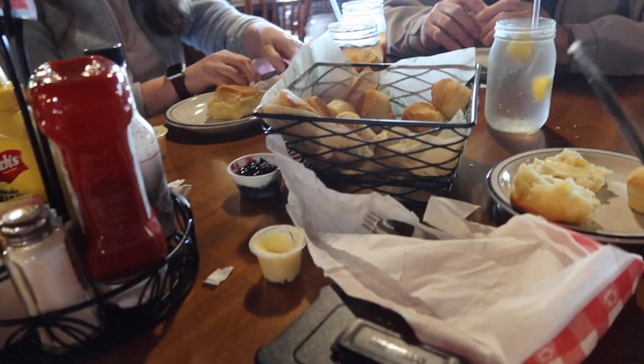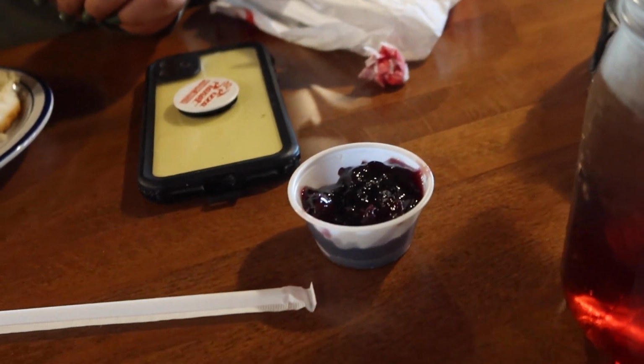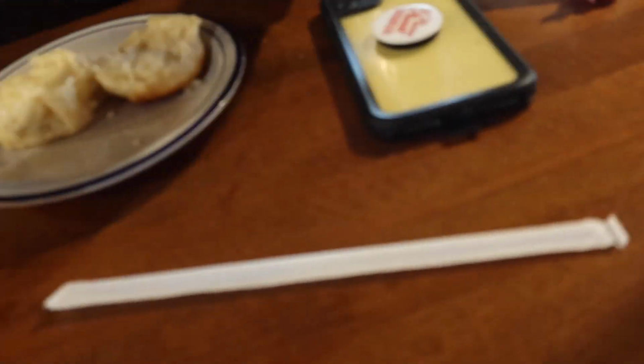So they bring you a basket of biscuits and cornbread, and let's see, that's the cornbread and the biscuits. Hannah's got a biscuit over here, and they bring you some Callaway's famous muscadine jam? It's not jam, it's preserves. Preserves is what they said it was, so yeah. We're gonna give this a shot.